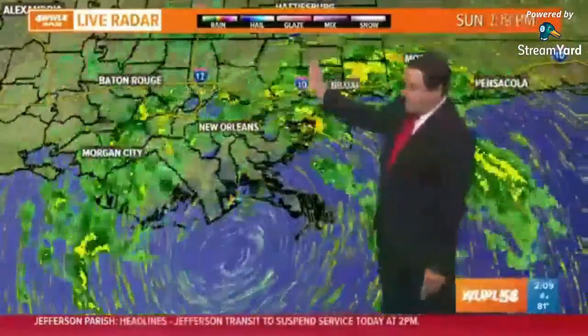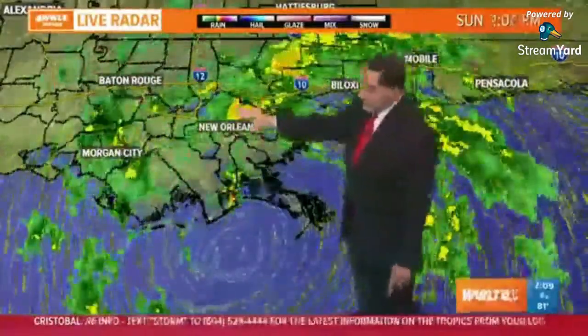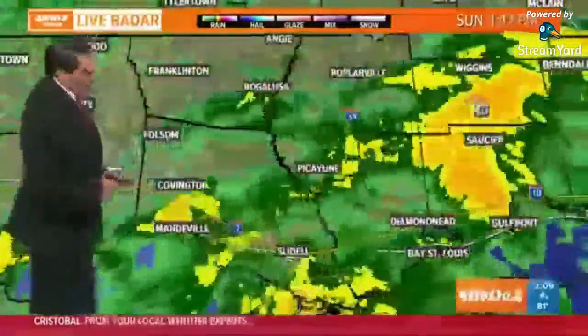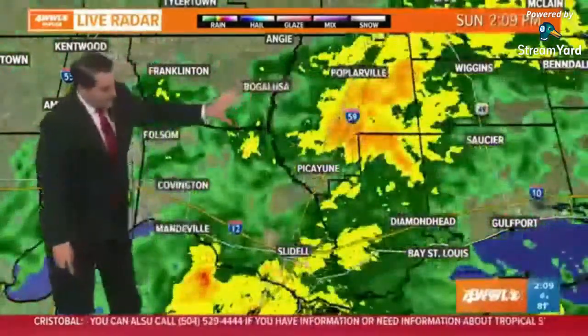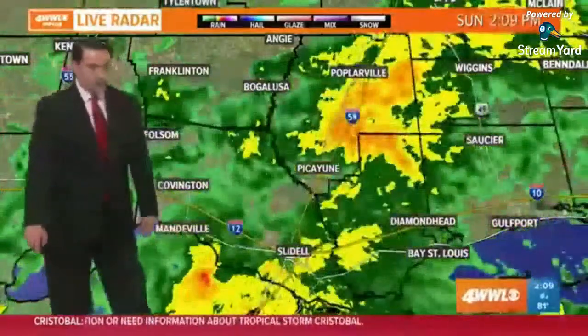Band of pretty good rain coming out of Mississippi, about to cross over the Pearl River here, also across Lake Pontchartrain, some pretty heavy rain. Not too bad, Baton Rouge and Morgan City, at least for right now. But you can see there's that heavy rain coming across Pearl River County there, back over toward Harrison and Hancock County in Mississippi, and right along I-59. Very heavy rain coming into Poplarville area, just north of Picayune. That'll move into Bogalusa, eventually Franklinton. Much of the North Shore will start to see some of that, and very heavy rain down across Lake Pontchartrain as well.